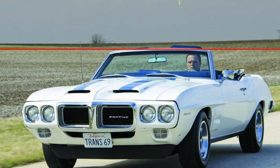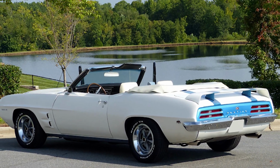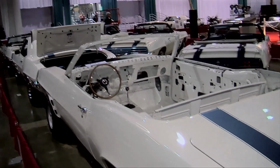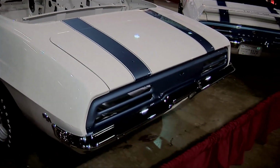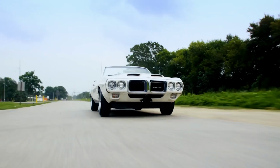Number 3. 1969 Firebird Trans Am Convertible. The 1969 Firebird Trans Am Convertible was a true beauty on the road. With its sleek lines, powerful engine, and iconic Screamin' Chicken hood decal, it was a car that commanded attention.